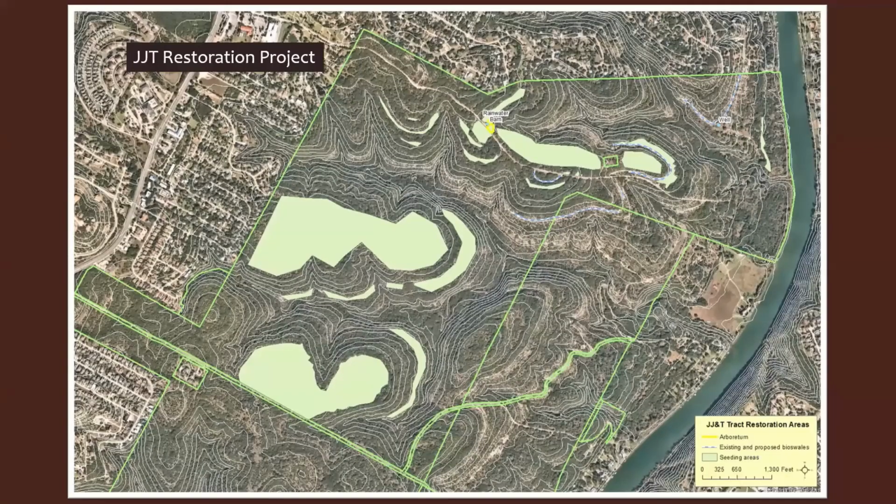A larger project, this is our Double J&T restoration project. This is 1,700 acres, and it's out by Lakeway. I know this map's kind of hard to read, but you can see the green property boundary lines here. And up to the top, there's a road that comes down. You see the rainwater barn, which I'll show you a picture of here in a second.